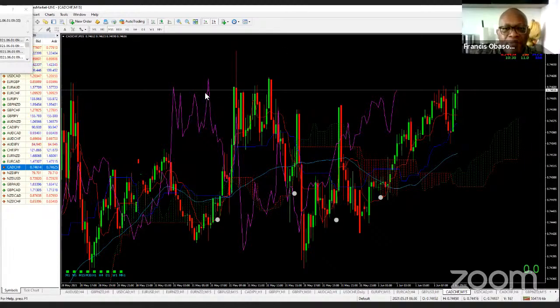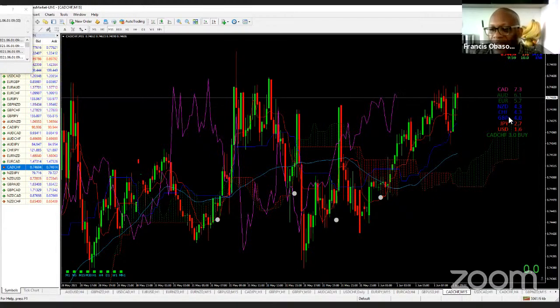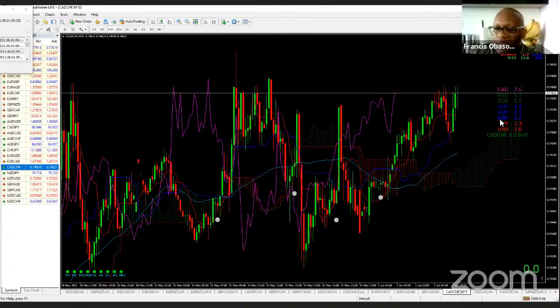One pair that seems to be doing quite well so far is the Canadian dollar related pairs. They seem to be wanting to really move, which is fine. We love that. So not surprising anyway. As you can see on this indicator, which you can find in our Telegram group, it lists various currencies. The Canadian dollar is very strong at the moment. It's the strongest so far. So no surprise that the Canadian pairs are moving.